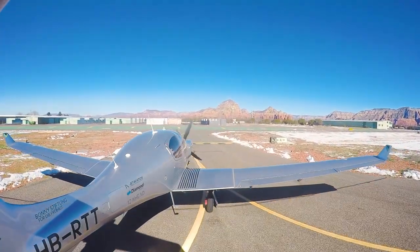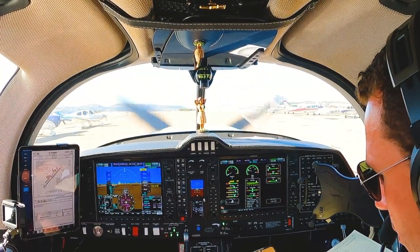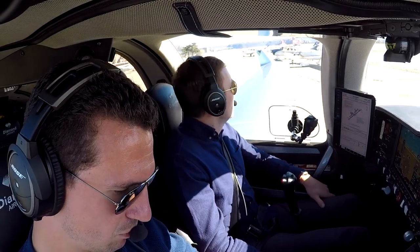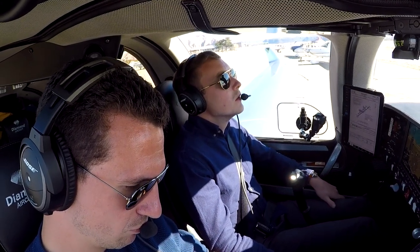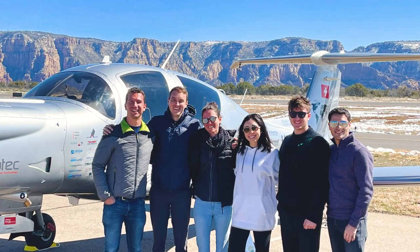Touching down in Sedona, and on top of our existing measures to reduce and offset our emissions, Kennedy decided to support us through his company 4Air. By doing so, Diamondo Earth Rounded became eligible for 4Air's highest sustainability rating. Great to meet fun and like-minded people.